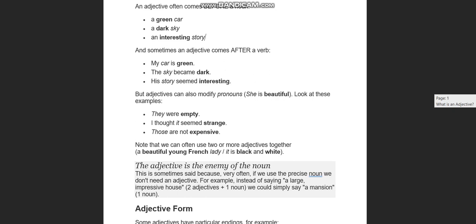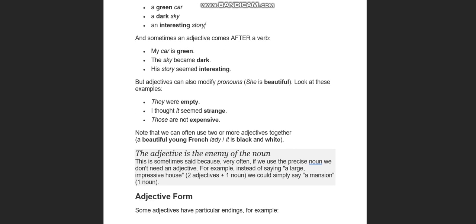Just like that, a beautiful young French lady. So, how was that lady? Beautiful, young, and French. So, all three words describe our noun lady. Beautiful, young, as well as French. So all these three words describe our lady, which is our noun.